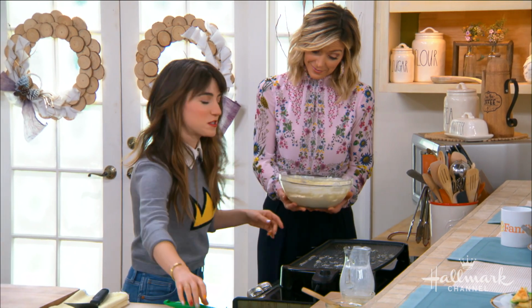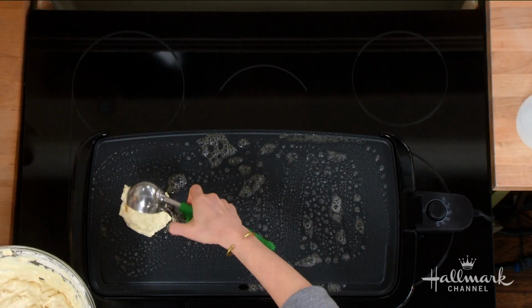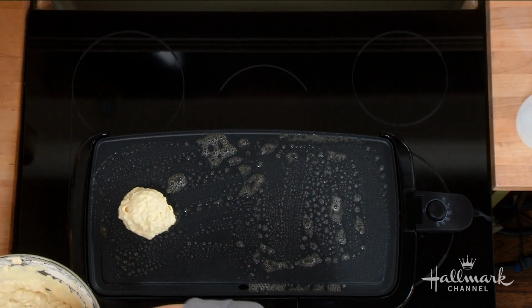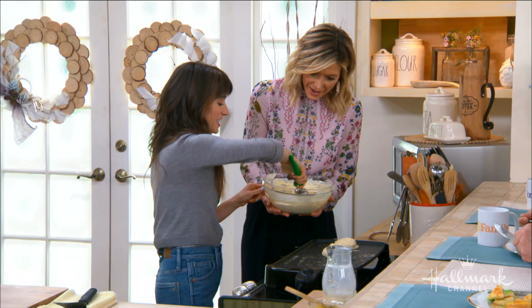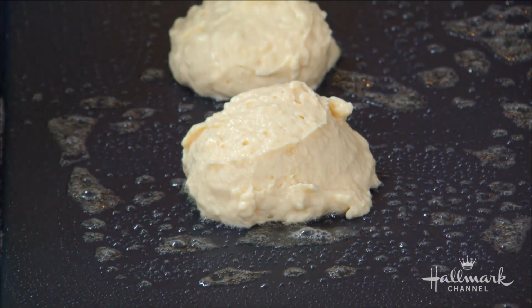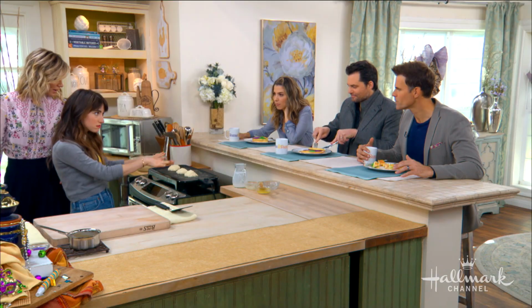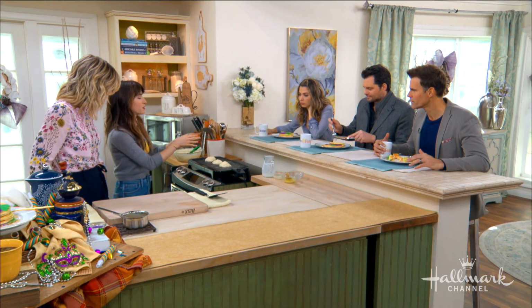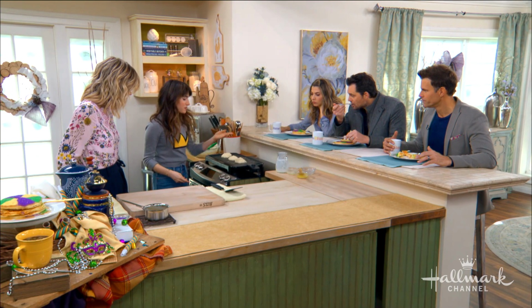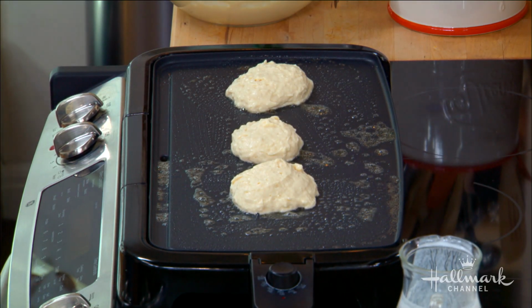And to make them, we just use an ice cream scoop, and they're not going to be super round because it's so thick. It really does look like bread dough. They're going to spread out a little bit. But if you just let them move down on their own, they'll get nice and bubbly on the sides, and then you flip them over, and they're thick, tall, wonderfully happy pancakes.